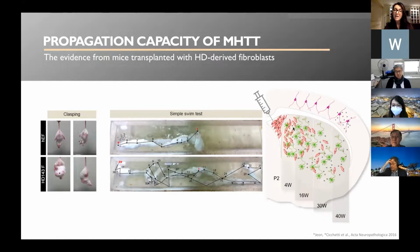But as they died, they left behind mutant Huntington protein aggregates, especially in the striatum and in the cortex, which was accompanied by an increasing microglial response. Now, these are all neuropathological features of Huntington's disease. So in other words, we were able to recapitulate all features of Huntington's disease, both behaviorally and neuropathologically in completely normal animals if we injected them with cells that were derived from Huntington patients.